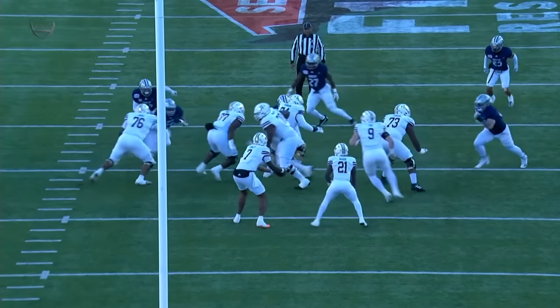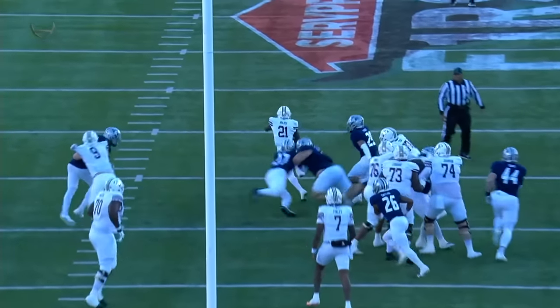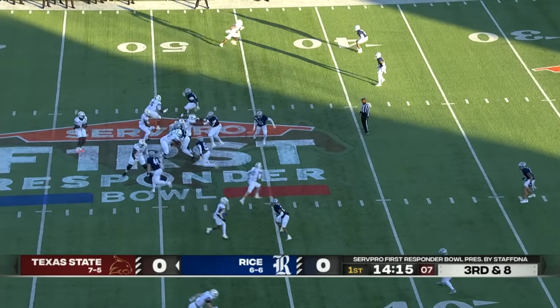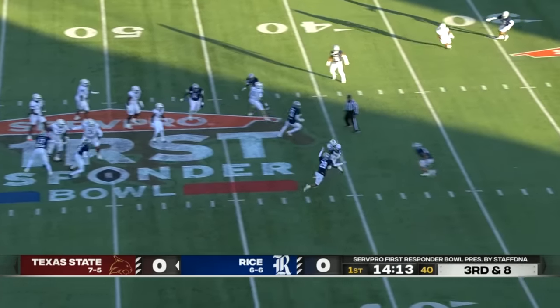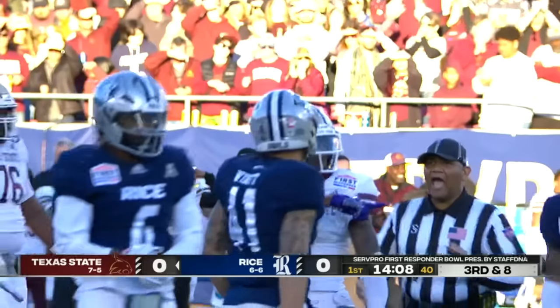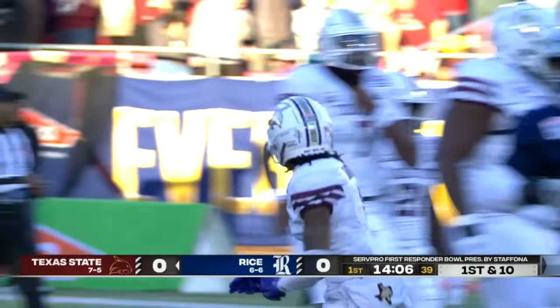Well, this is what they want to do. They want to spread you out, then use the speed of Mahdi to go north. Try to bring some pressure on TJ. Third down and eight. Underneath route is there. Pass is caught. That is Ashton Hawkins with his 53rd catch, and that's good enough for a first down.